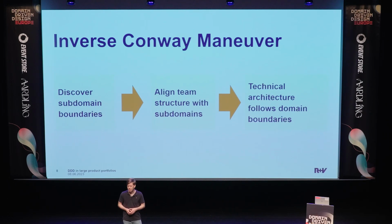I guess you all know Conway's law. So basically that the system architecture will follow your organization. Yeah? And the idea behind the inverse Conway maneuver is to make use of this Conway's law to get an architecture that's perfectly aligned with your business. You start with discovering your subdomain boundaries. And after you have discovered your subdomains, you align your team structure with those subdomains. And then if you did it all right, the system architecture will follow your domain boundaries.